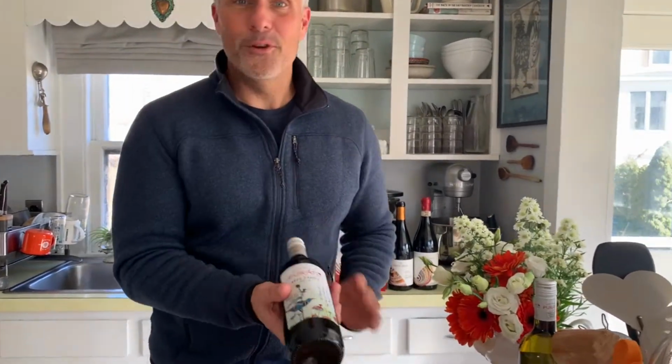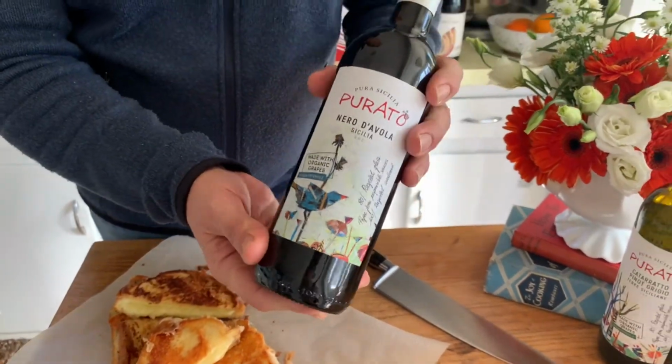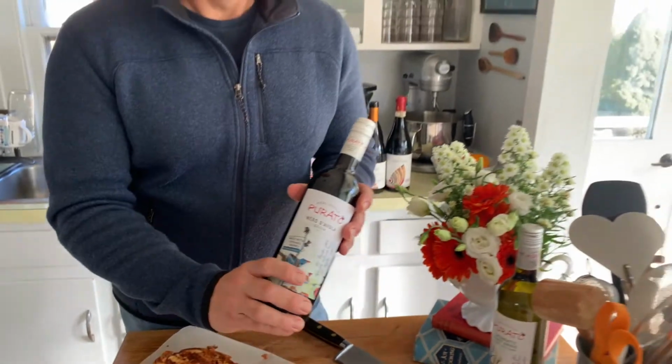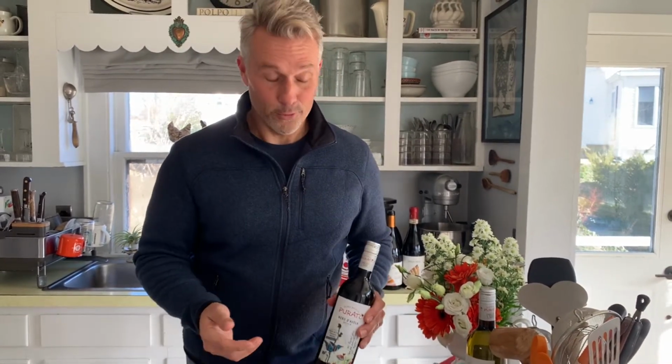So this comes from a property in Sicily known as Purato. Fun little fact here, that is a carbon neutral winery. They are big into organics here. This bottle is made from recycled glass. The label's made from recycled paper. It's vegetable ink and vegetable glue. This is truly a completely sustainable wine. And of course it is made with organic grapes, so it's good for you.